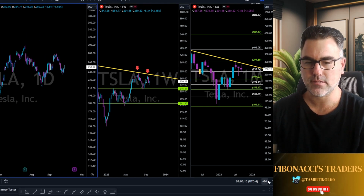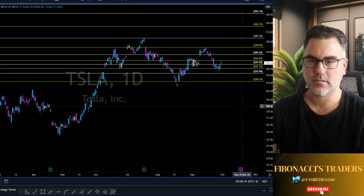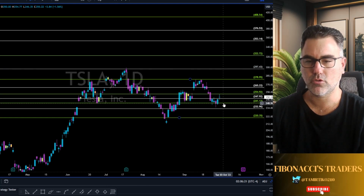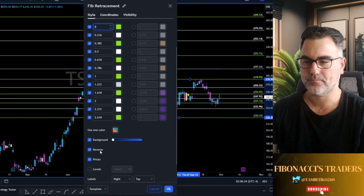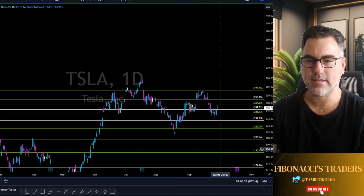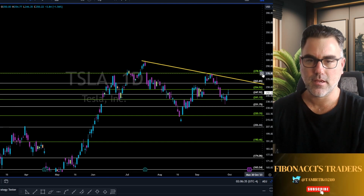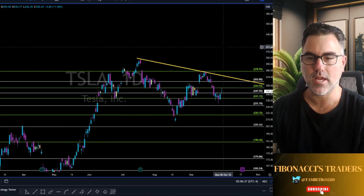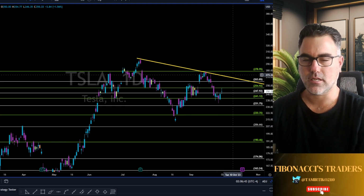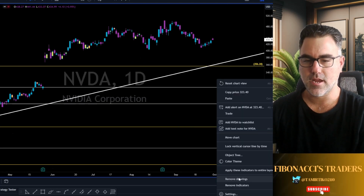On the daily it looks like this. We can take Fibonacci like this. Short, we can start our short position below 241 towards the 220. Below 220, we are heading towards 190. If you want to go long on Tesla, and of course it's only my opinion, everything here is for educational purposes only, above 255, 2 days at least, and then take into consideration this yellow trend line that will become a very tough resistance.